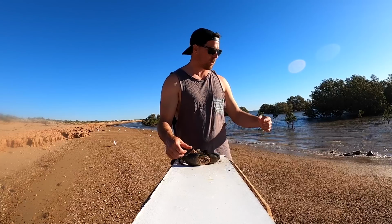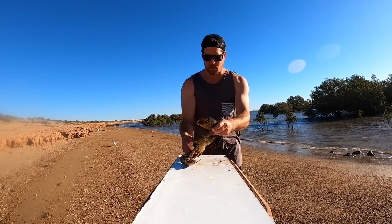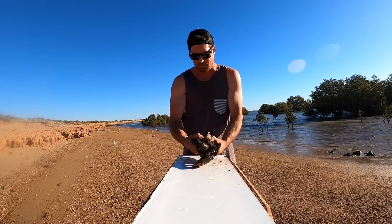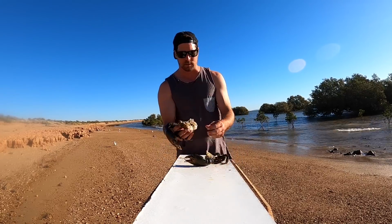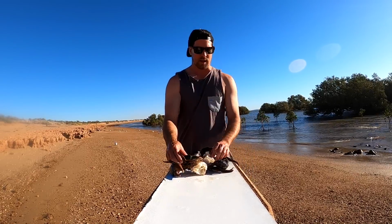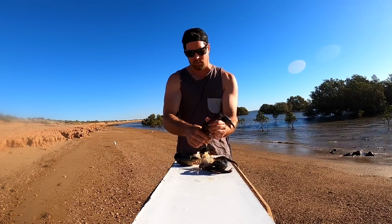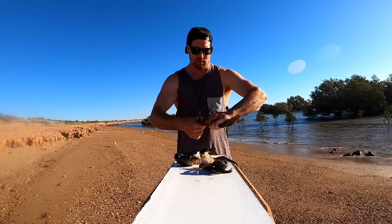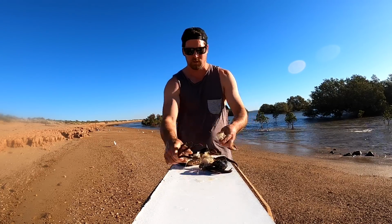Just chucking that into the ground, the tide will come in and wash that all away. So I'm gonna snap this in half as well, just makes it a little bit easier to manage. So we'll rip that in half and then just clean out all the guts and things inside there. Alrighty, so there's our four sections. And because these crabs are so big, I'm gonna rip off the claw. So we're just gonna have a body section and a claw section.